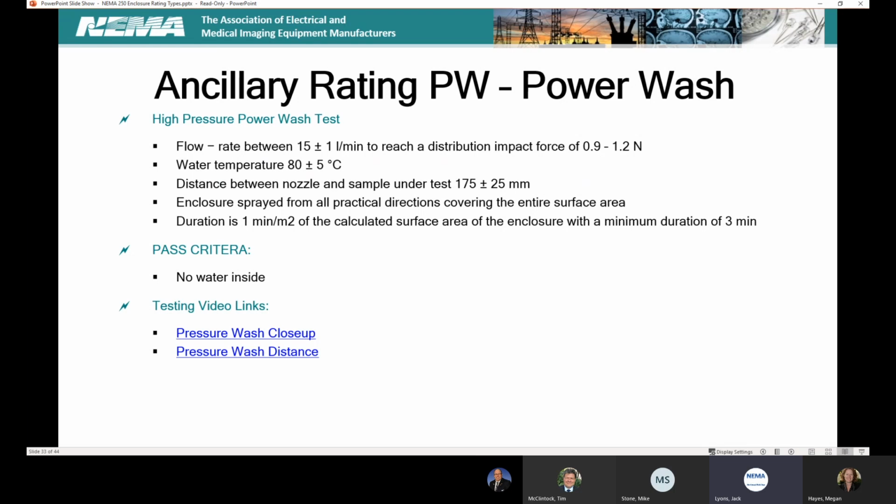Got a flow rate, water temperature, the distance from the spray nozzle to the test sample, enclosure rate in all practical directions, and you have a time limit, all that. And what's the result? You pass it if there's no water inside. So all of these things make up the power wash ancillary test. Next, please.